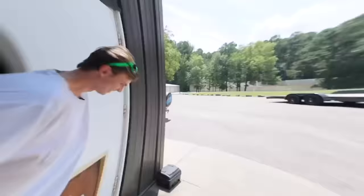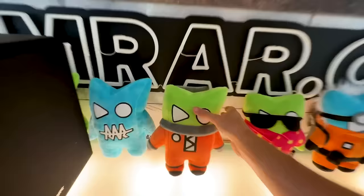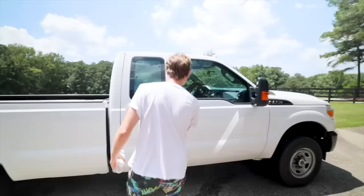Guys, I think we found it. The cheapest Ferrari for sale in the country. I went up to the house, I got my secret stash of cash. The truck is loaded up with the trailer behind it. Let's go look at this thing.